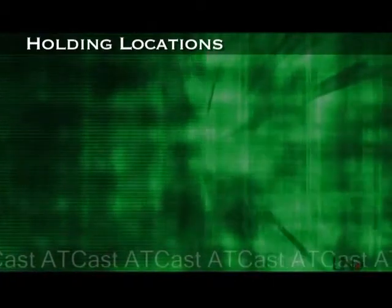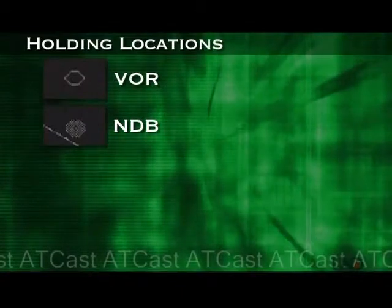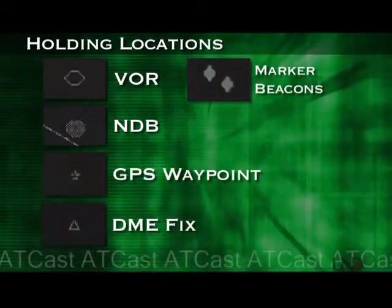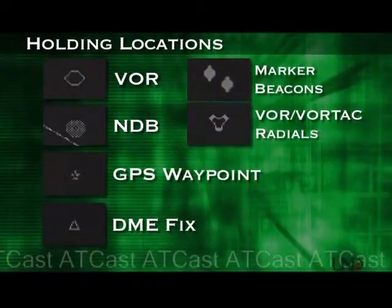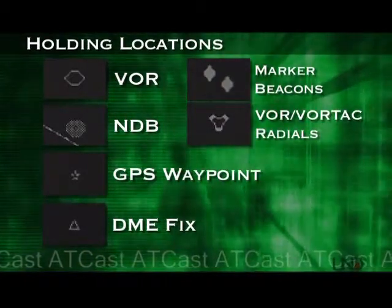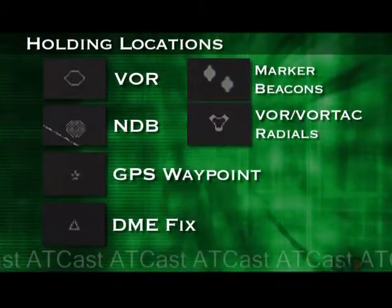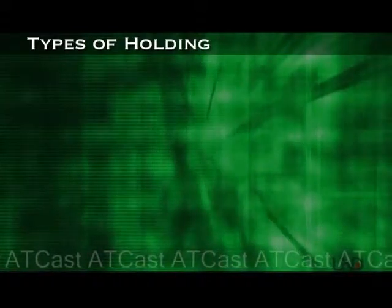Typically an aircraft will hold over a nav aid such as a VOR or NDB. They can also hold over GPS or DME fixes, marker beacons on ILS approaches, or on a radial from a VOR at a specified DME distance. They can even hold over a visual reference point on the ground, though this will usually not be done for IFR aircraft. There are 2 kinds of holding patterns, published and non-published.